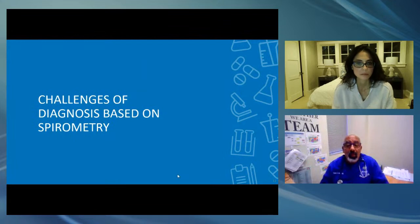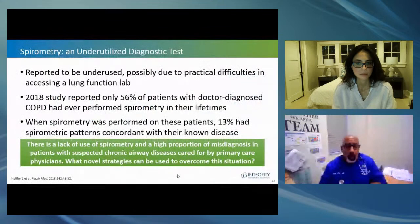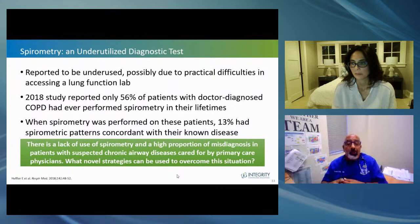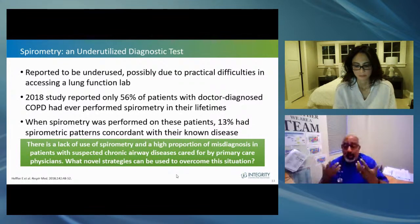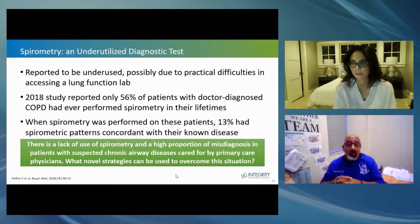So what are the challenges that we have to diagnose based on spirometry? As you probably know, and we have discussed, spirometry is highly underutilized. It's reported as being underused, probably because we don't have access to lung function labs, as some of us in primary care don't have PFTs in our office. So the question is, where do I send my patients to get that spirometry? So access is an issue.